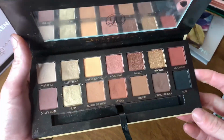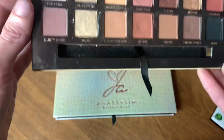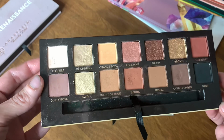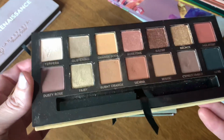ABH Soft Glam palette. This is a very beautiful palette. I use this when I do other people's makeup a lot, to be honest with you. You can see I've definitely gotten my use out of it. But I honestly have other neutral palettes that you guys will see that I just use more, so I think I'm going to declutter this.